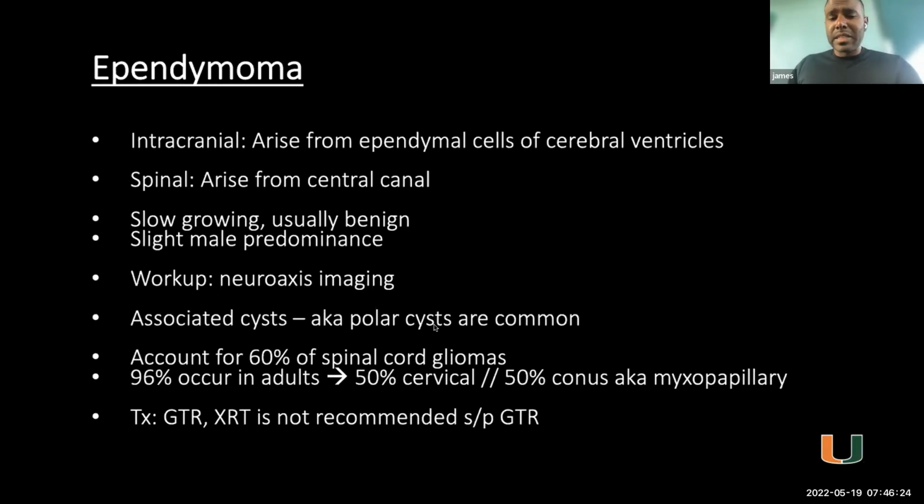Ependymomas themselves account for 60% of spinal cord gliomas. 96% of them occur in adults, 50% in the cervical spine, and the other 50% at the conus. And those are the ones that we term myxopapillary ependymomas. And Dr. Levy actually hit all the points in terms of treatment: gross total resection is generally the treatment of choice, with no need for post-operative radiation therapy. But, like you mentioned, with residual, you watch it over time, hopefully the patient comes back for follow-up, or if there is a recurrence, the need to re-resect, in the setting of a relatively lower grade ependymoma.